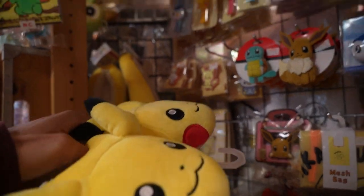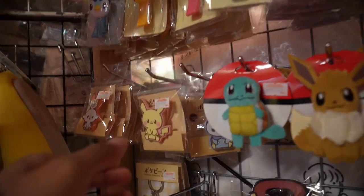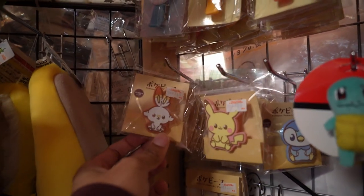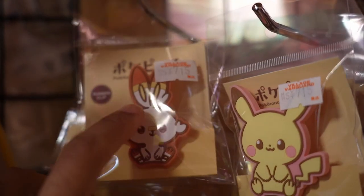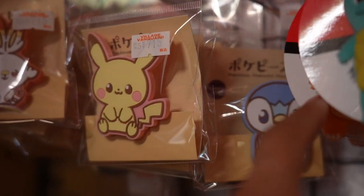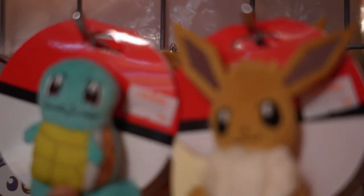Ooh. But I saw something else cuter. This. The Mon Poke Peaceful, the Pokemon Peace. Remember the Scorbunny? Cute Scorbunny? Let's see. Cute clip. I like this design. This is from the Pokemon Center. So they have the items. This is not from the Pokemon Center.